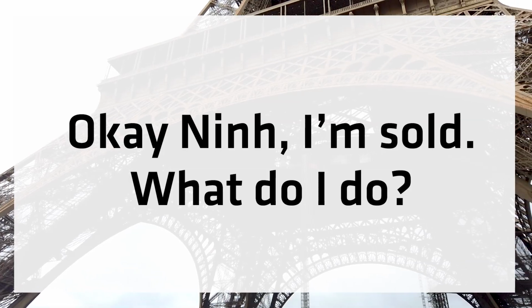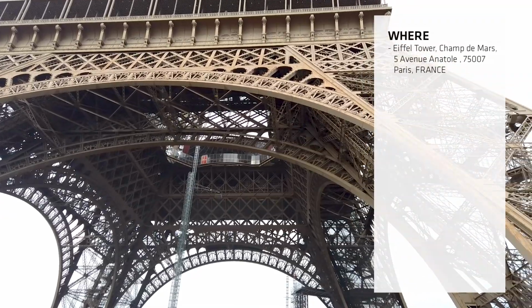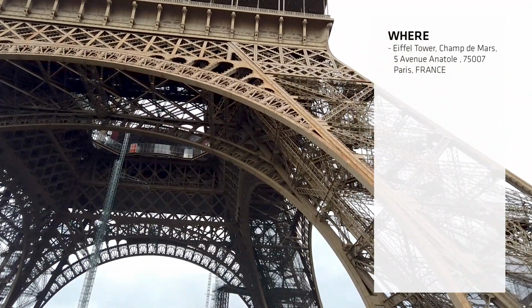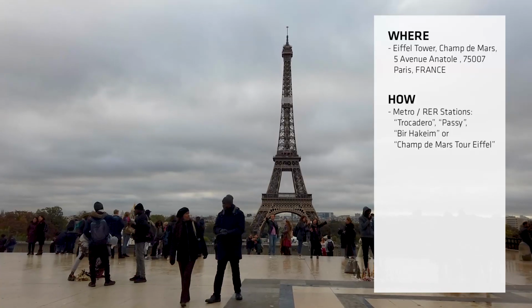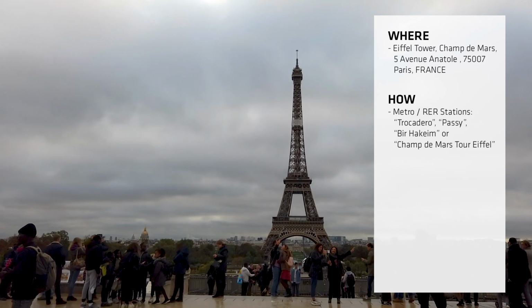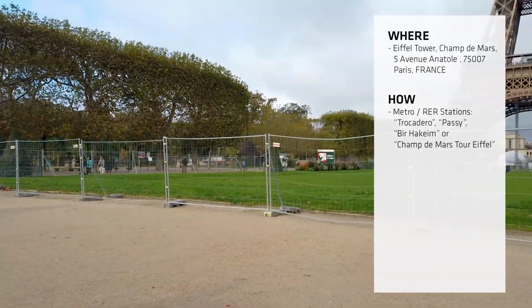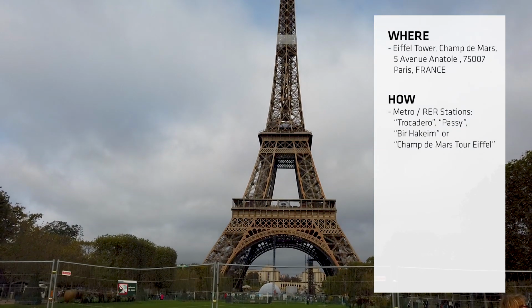Okay Nin, I'm sold. What do I need to do? Well, you need to come here to the Eiffel Tower. It's served by about 3 different metro stations, and I highly recommend that you start off at Trocadero because it gives you some nice views of the tower from up high. You can actually walk to the Eiffel Tower, but using the metro is infinitely easier.